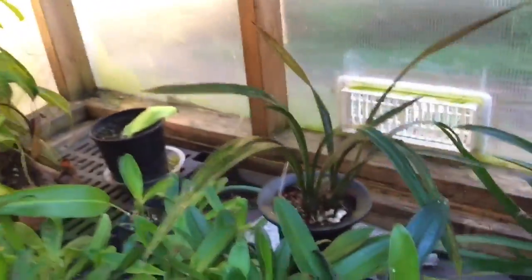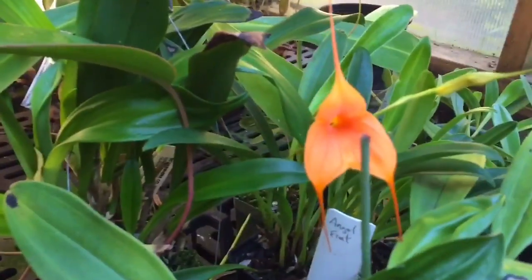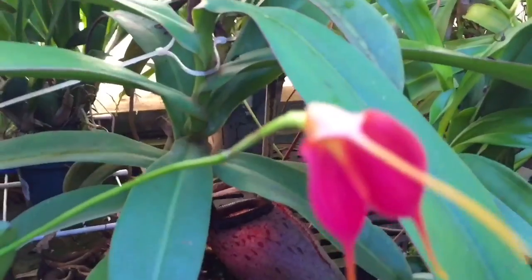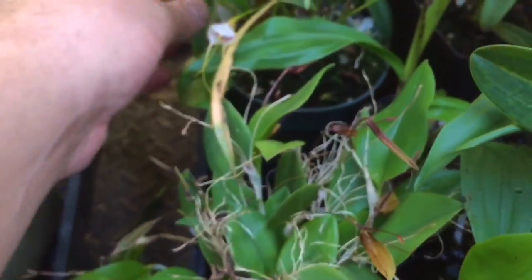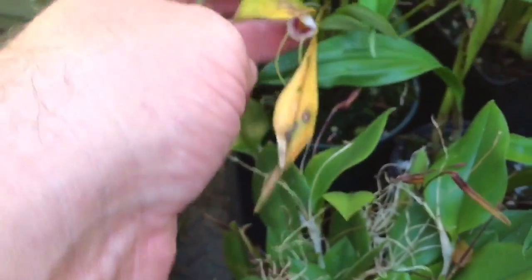Let's go down like way to the floor here. I never take you down like really far here. I'm gonna go down on my knees. So there's a bunch of masdevallias down here. It's literally 10 degrees cooler down here. There's a masdevallia Angel Frost with some buds. Angel Heart. Aristripia. What is this guy here? You know you have lots of Squisita when you can't remember them all.